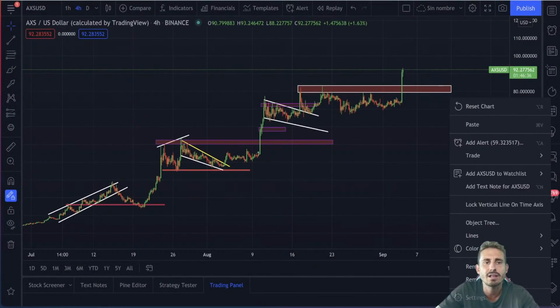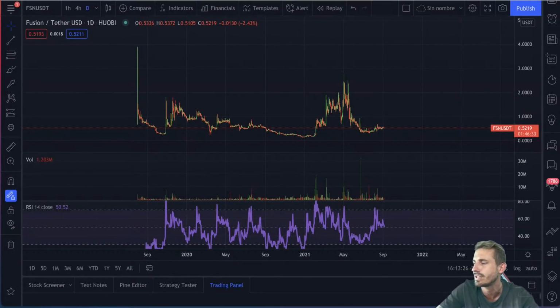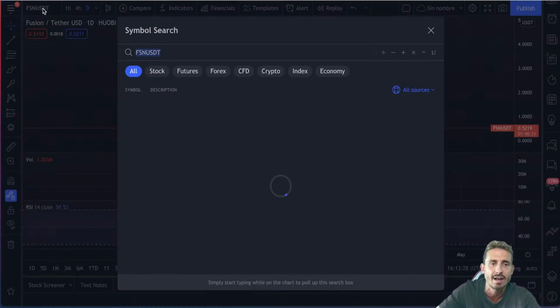Let's take a look at some other cryptos. I'm going to be leaving pretty soon, guys. XRP. Let's take a look at XRP and FSN.